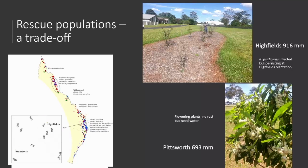50 kilometres west of here, as we get out into drier country on the Darling Downs, I come to a little town of Pittsworth, and we planted 40 out there. And they're going fine, not a sign of any rust. They've flowered, they haven't fruited yet, but they take a lot of work to keep alive. And actually Jen Silcock's father was the main person who went out and watered them and kept them alive. And he's just moved to Brisbane, so we need someone in Pittsworth to keep them going.